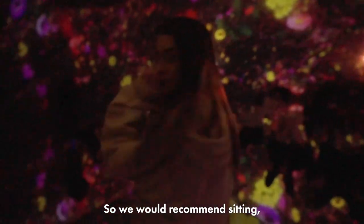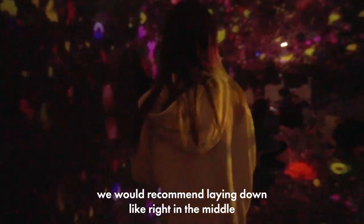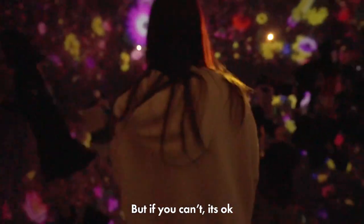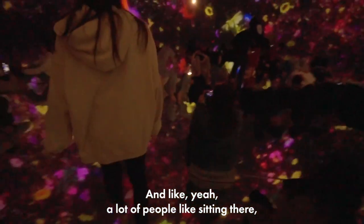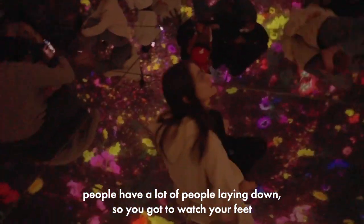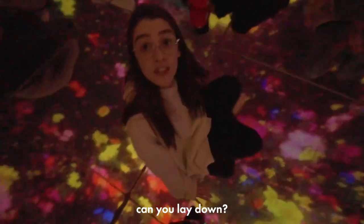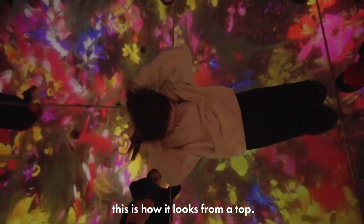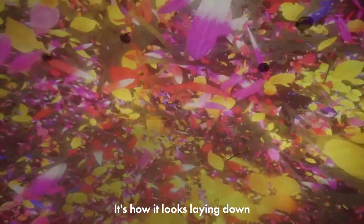Let's go lay down. We would recommend laying down right in the middle, but if you can't, it's okay. There are a lot of people sitting, and a lot of people laying down, so you gotta watch your feet. Can you sit? Can you lay down? Yeah. This is how it looks from the top. This is how it looks laying down.